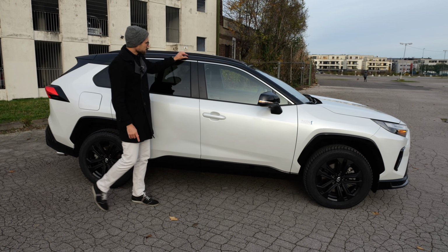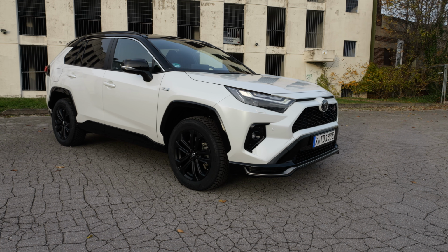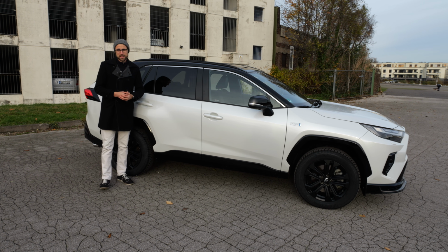Here the GR Sport gets the black contrasting roof that fits the vehicle also pretty well, and another black contrast in the lower part here. And as I said, you can also get bigger wheels if you then stick with the summer tires, for example.